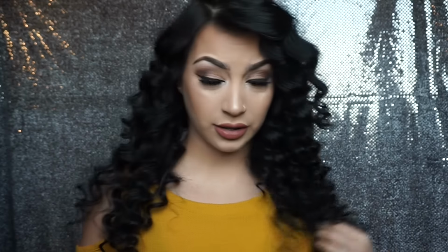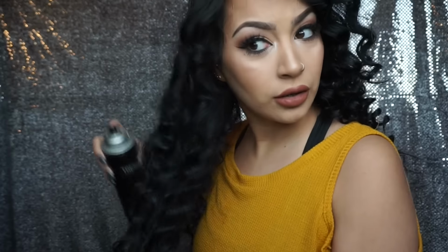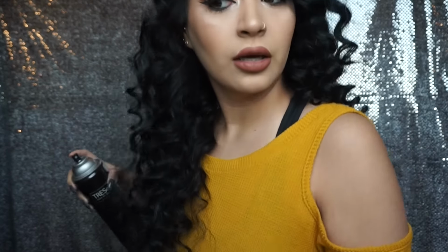I'm not wearing extensions. This is all my natural hair, which I'm so excited about because I haven't had long hair in a really long time. I would wear extensions and it's just nice to see my hair back to normal. But that's basically it, guys. That's how I got these beautiful curls. I literally live for these curls because it makes my hair look so nice and full. I really hope you guys enjoyed this tutorial.